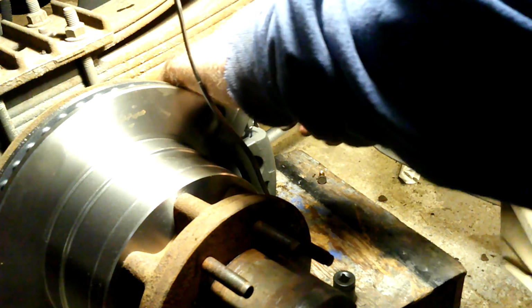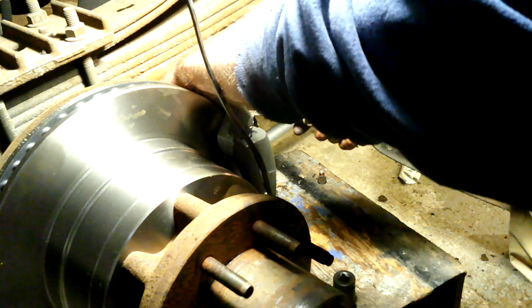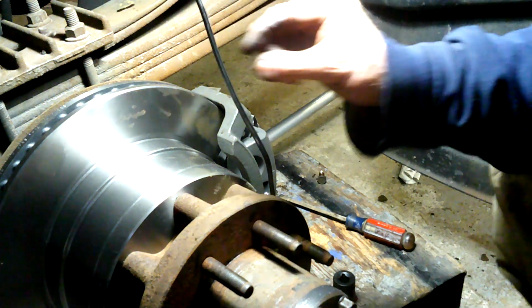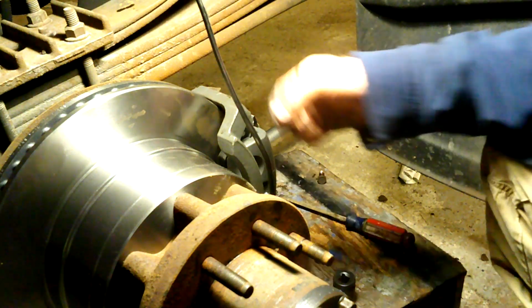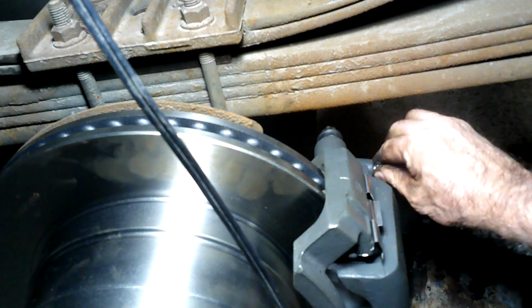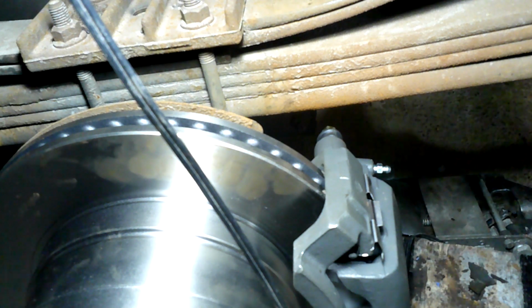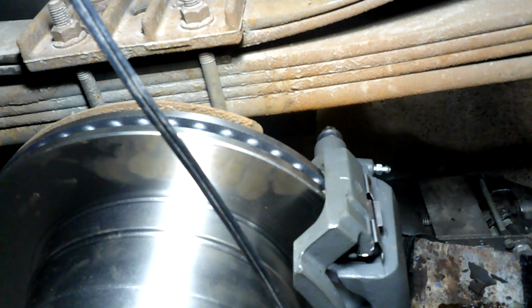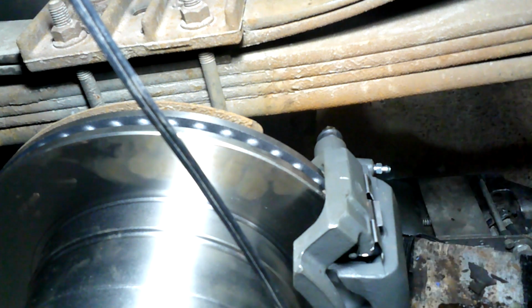And I'm just going to open that bleeder, which is, I don't know, probably 10 mil, maybe smaller. Okay, ready? Press it to the floor. Press it to the floor! Let it up. See if you got brakes. Just hit it and see if you got brakes. Do it again. Pump it again.